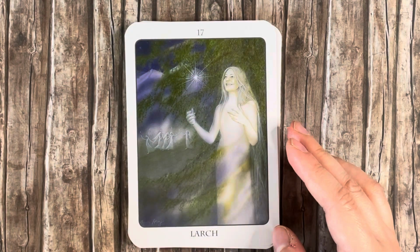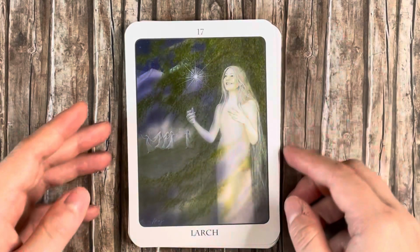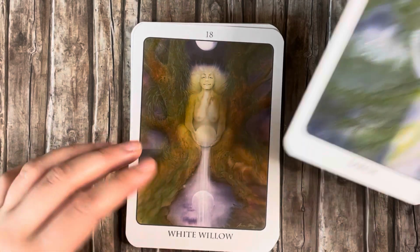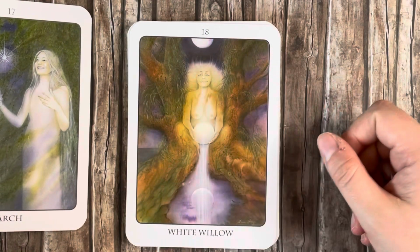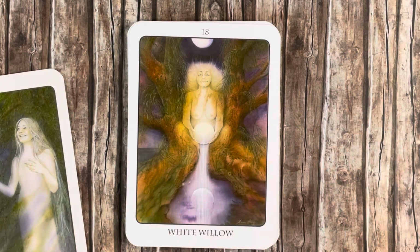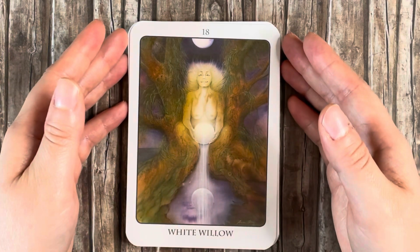Hang on. Yeah, that's also really cool. The star is the number 17 in the tarot. And here we've got a moon in number 18 for White Willow. I definitely think there are some nods here to the tarot structure in the major arcana, which is very cool and makes me very excited right now.